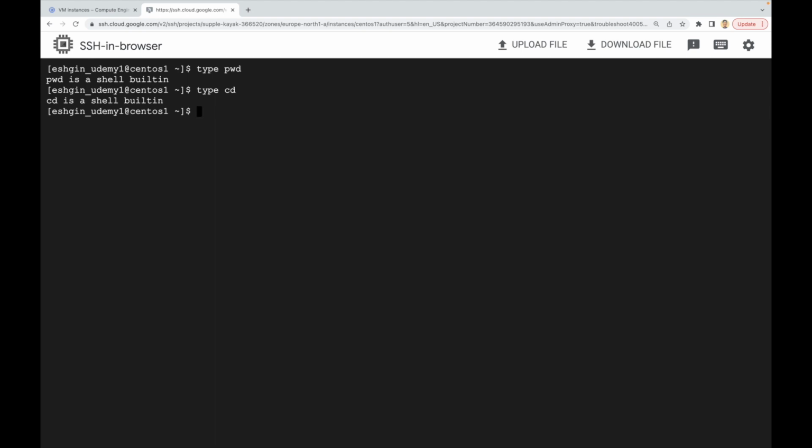But where are these commands located? We said that a Linux command is a program or utility, which means there should be some files related to these commands. For that we can use the which command. You have to write which, and after that provide the command name. For example, let's use pwd again, and it says that this command is located in /usr/bin/pwd. Let's check the other command, cd. It's also located in the /usr/bin directory.